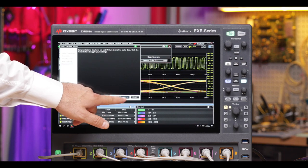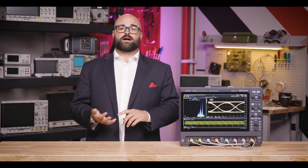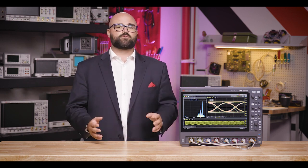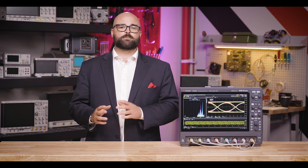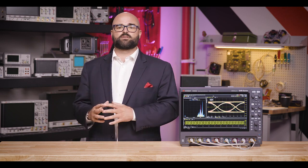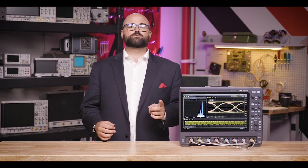settings in detail. To summarize, the EXR series is more powerful thanks to its broad array of test applications, probes, and features for power, protocol, and physical layer tests. It's easier to own, with built-in instruments, offline software access, and full upgradability. And the EXR series oscilloscopes are intuitive to use with always-on speed, Fault Hunter technology, and ease-of-use features like one-click setups, wizards, and better UI control.